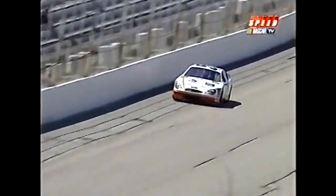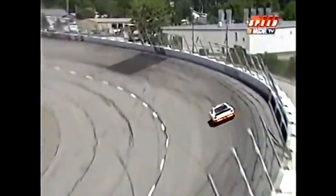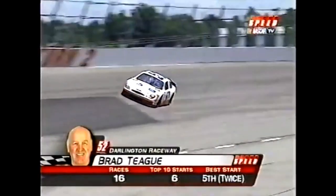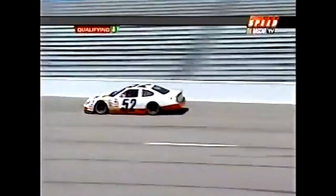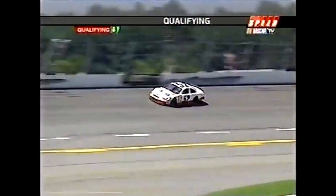Well, this is interesting. This is Brad Teague, who practiced the 77, because Mike Potter, who practiced this car, the 52, just qualified in the 77. Potter's time, 33:12, may well not make it into the field, but here is Brad Teague trying to better that in the number 52. And this car was 34th quickest in practice.